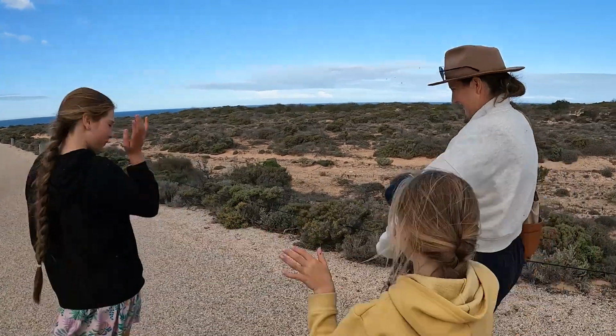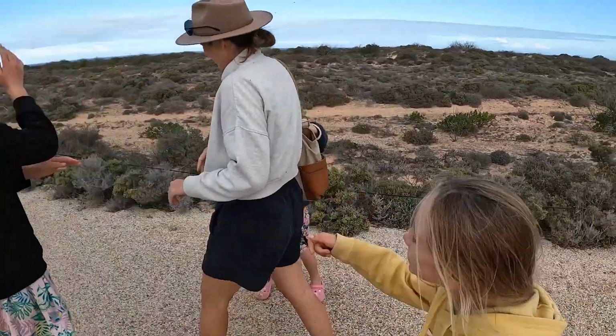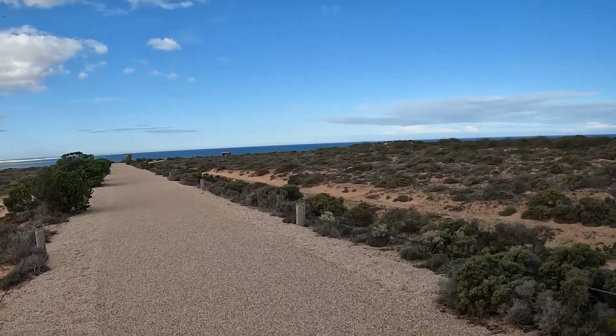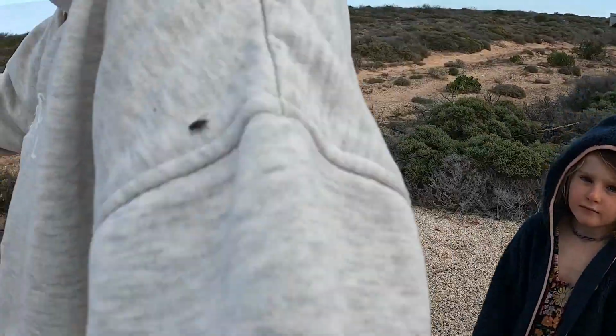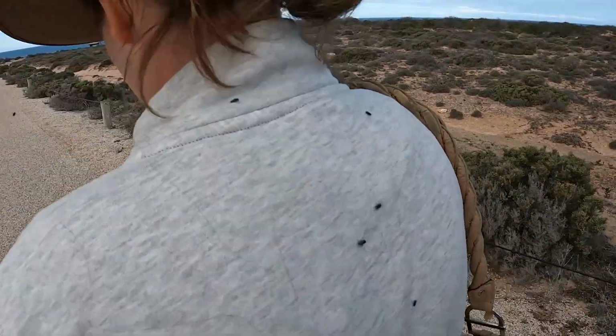I guess there was one downside to it. When we pulled up, there were so many flies. The flies were just incredible. So we were going to eat our lunch, but we couldn't eat it outside because there were that many flies, so we had to eat inside the caravan. But the whales and the walk were pretty cool.